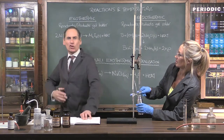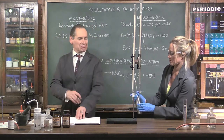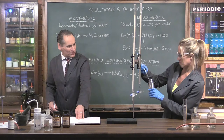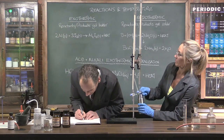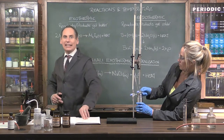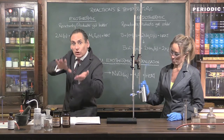25 will be the next stop on our journey. 25 millilitres. Quick swirl. What have we got? 33. That's smashing, 33. And now 30 millilitres, this will take us to now. So we're pretty much there when it comes to neutralisation.